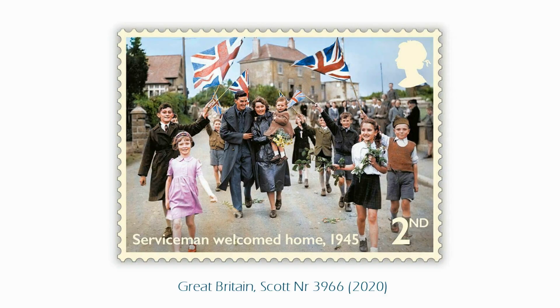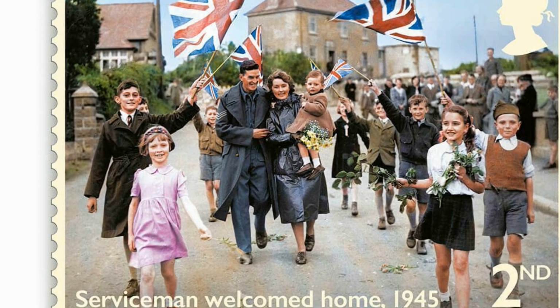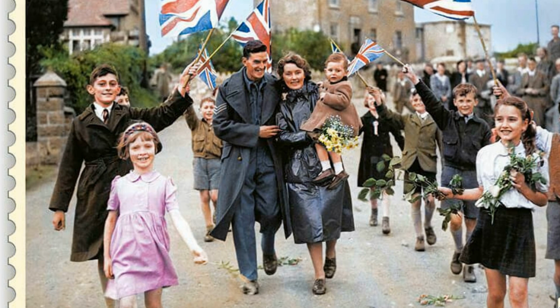The stamp was not issued after all, since it was scheduled for a 2020 release, so don't bother looking for it in your Kiloware. The next year, Royal Mail did it again, and on the same subject, World War II and D-Day. Well, not D-Day, but the end of World War II. Royal Mail issued this stamp for the 75th anniversary of the end of World War II. It's titled Serviceman Welcomed Home, 1945, and it depicts a Royal Air Force serviceman in his blue-gray RAF uniform. Now, Royal Mail utilized an original black and white photo, but it had it colorized. However, the serviceman in the photo was later identified as a member of the Royal Hampshire Regiment in North Africa, and thus his uniform should have been colorized Army khaki.